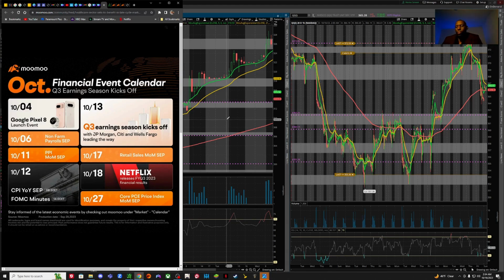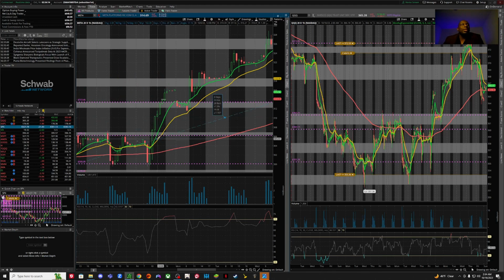Non-farm hit 10.6, rocketed this up, jacked me all the way up. I lost like $600 holding all day long. Did not know that non-farm was coming until it was already out. By then it was already too late. We shoot up here, and I'm just kind of hoping for a retracement. Hope is not a strategy. I'll tell you that right now. Hope in this game is not a strategy. If you're down, get the hell out.